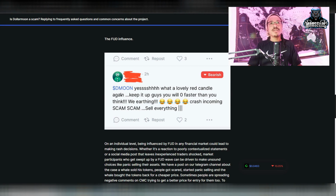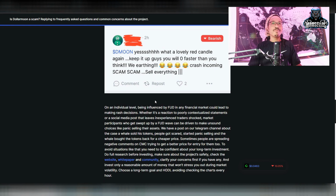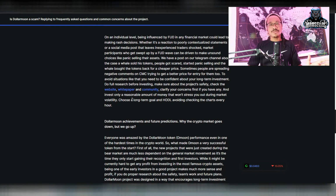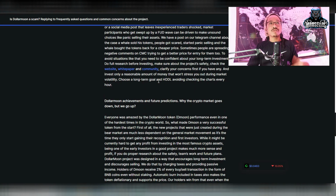It says D-Moon, yes, what a lovely red candle again. There's always going to be people out here putting out FUD, and being influenced by FUD in any financial market could lead to making rash decisions. But overall, you're always going to get people talking about FUD anywhere you go. That just comes with the territory.